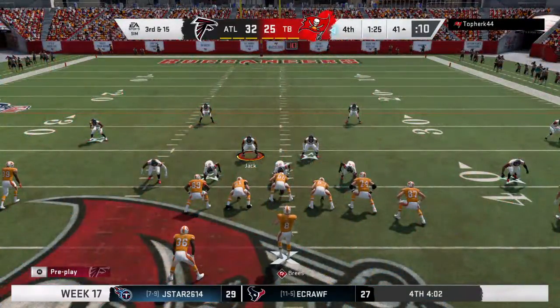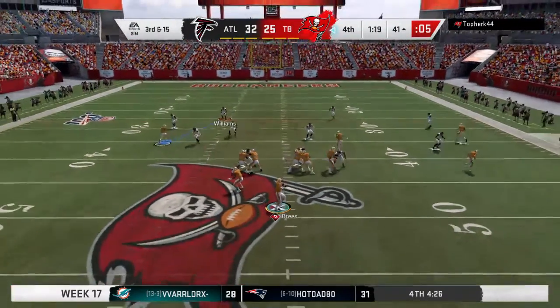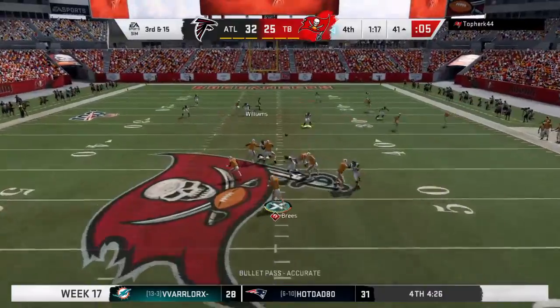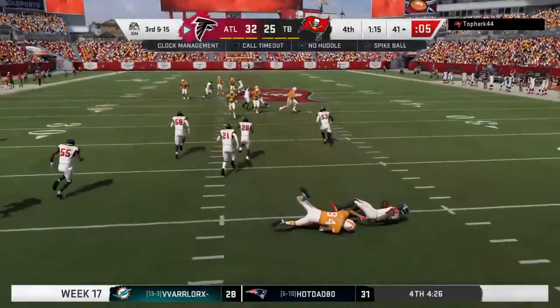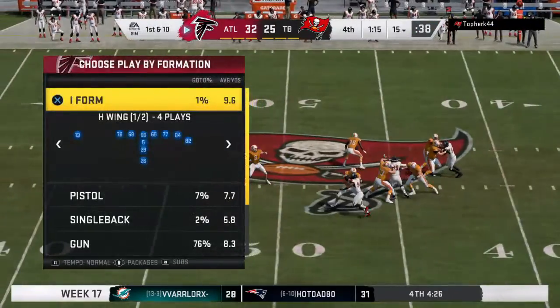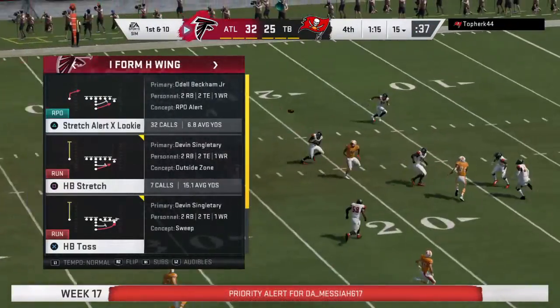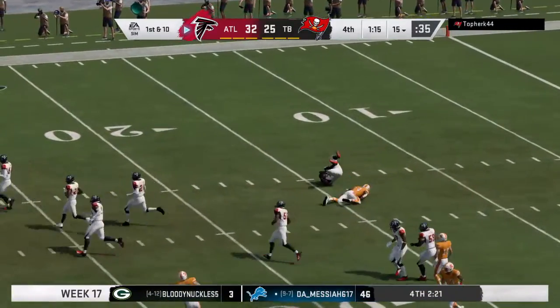3rd and 15 here after the 1st and 2nd down plays went in the wrong direction. Back to throw. And, a crusher there as it's intercepted. Picked off by Marcus Williams. And a big turnover there as his guys will get the football back at their own 15-yard line.